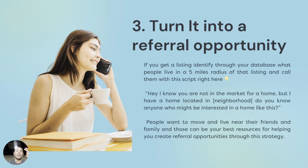The third thing is turn it into a referral opportunity. So if you get a listing, go through your database, past clients, people that you know that live in a 5 mile radius of that listing, and call them and use this simple script right here. Hey, I know you're not in the market for a home, but I do have a home that is located in this neighborhood. Do you know anyone who might be interested in a home like this? It is not salesy. You're not saying, I know you. I'm just simply asking for some help.